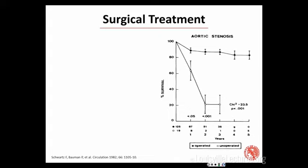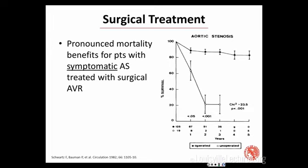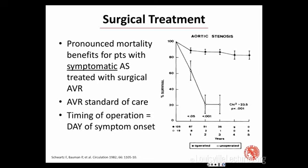So we know that there's a pronounced mortality for patients with symptomatic AS. All these patients had symptoms. And surgical aortic valve replacement has been the standard of care for many years. The ideal timing of the operation was the day of symptom onset, because we know that their survival doesn't start to decrease until they start to have symptoms. So our goal was to find people the day before they got symptoms. That's impossible. Although I feel like I found it once, that they were like right there.